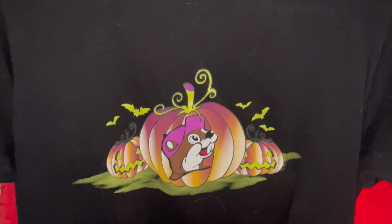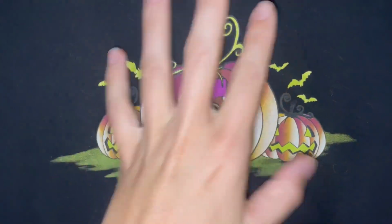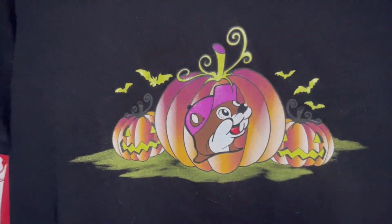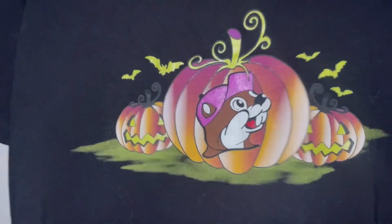And another Halloween, we got jack-o'-lanterns. I love the whole purple, green, orange vibe they got going on here. That's how you know it's mine, because there's dog hair on it. It's my glitter. It's my glitter. All these I did buy new at Buc-ee's, so they were whatever the retail price was at that time.